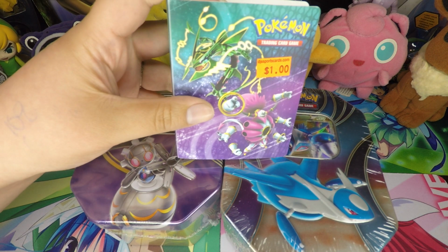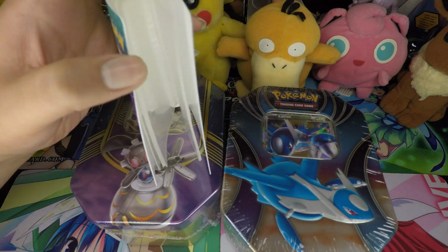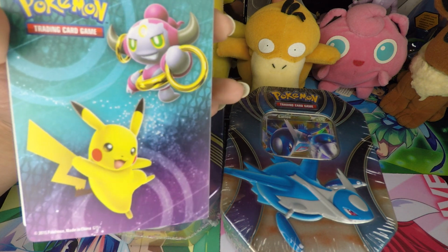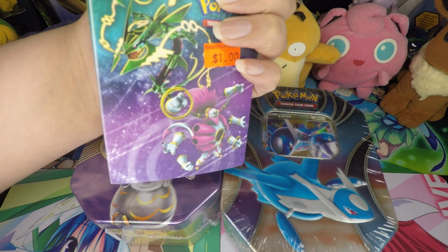And I thought this was nifty. It was like a dollar. It was in their $1 bin. Ooh, it's got Rayquaza and Hoopa and Pikachu. Some other Pokemon.